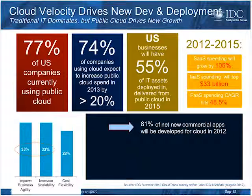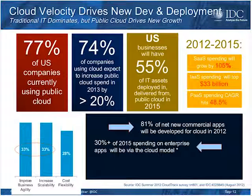When we talk to VCs about where they're investing, it's hard to find new companies that want to invest in that model. It's not seen as sustainable in competing against cloud-based companies that offer similar capabilities. So that's a pretty big driver.